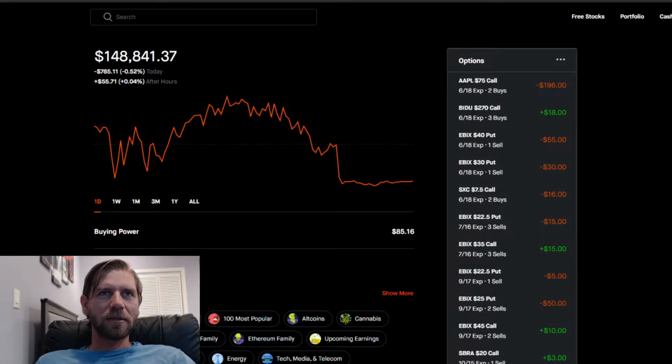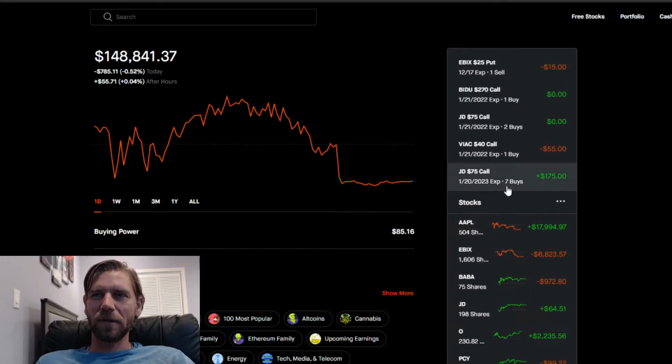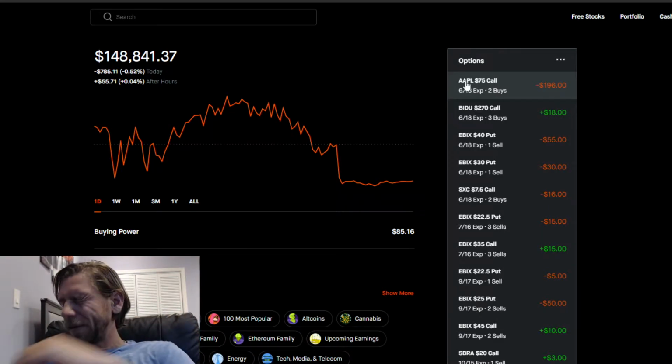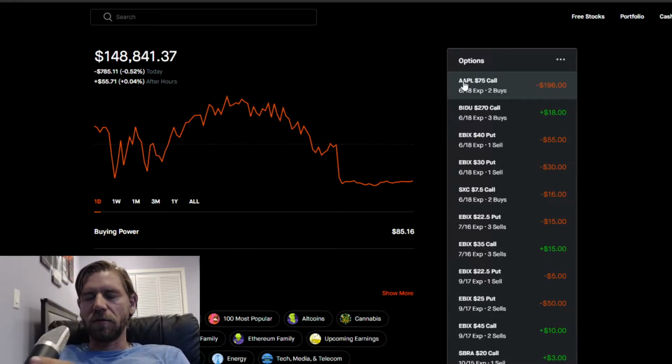I'm sitting at $148,800 at the moment. After recent drops in EBIX and Apple has left my account a little bit under the water level. So I'm going to go quickly over here on the right and show you all the positions really quick. These are the options here. You'll find the ticker symbol, let's get the microphone a little bit closer here.